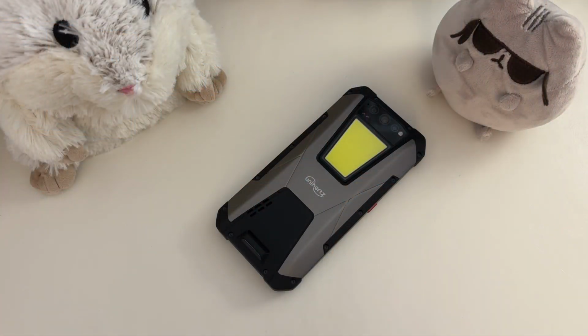There's a couple things design-wise that I noticed that we're going to talk about, plus one thing I really wish Unihertz would get away from or work on. We'll talk about all that right now. Just one of the design things that I picked up on the Tank.